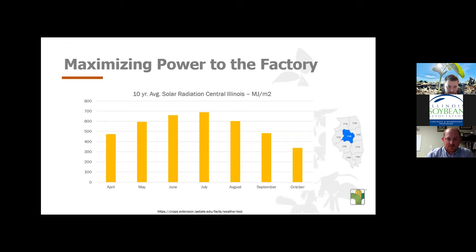This is a wonderful crop extension website from Iowa State. You can see that May through August is really your peak solar radiation in this part of the world and really all of the country. But think about starting your timeline in mid-May. You put your flowering and pod fill past the peak sunlight that you get, and you have to have sunlight to drive everything.